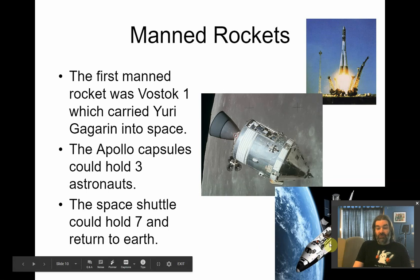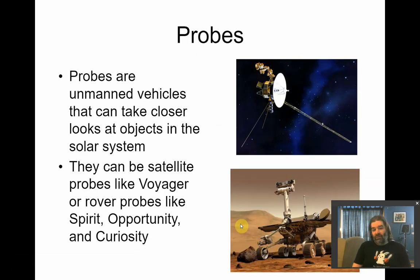The space shuttle could also return to Earth. Unfortunately, again, because it was so big, so heavy, it required immense amounts of fuel. It was incredibly expensive to launch. That's why we don't use it anymore. There is another solution, and that's to launch a probe. So a probe is an unmanned vehicle that can take closer looks at things in the solar system. And they can be either satellite probes like Voyager or rover probes like Spirit, Opportunity, or Curiosity.